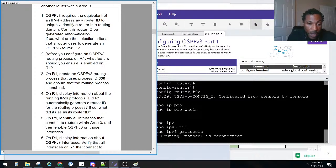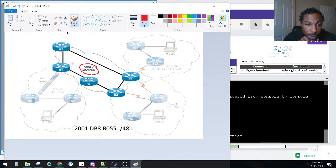On router 1, identify all interfaces that connect to routers within area 0. Then enable OSPFv3 on those interfaces. Well, when we look at it, this is router 1 right here, right? This guy right here. There's router 1. We said this is area 0 right here. Here's the interfaces that it's in that area, right? This interface right here and that interface right there.